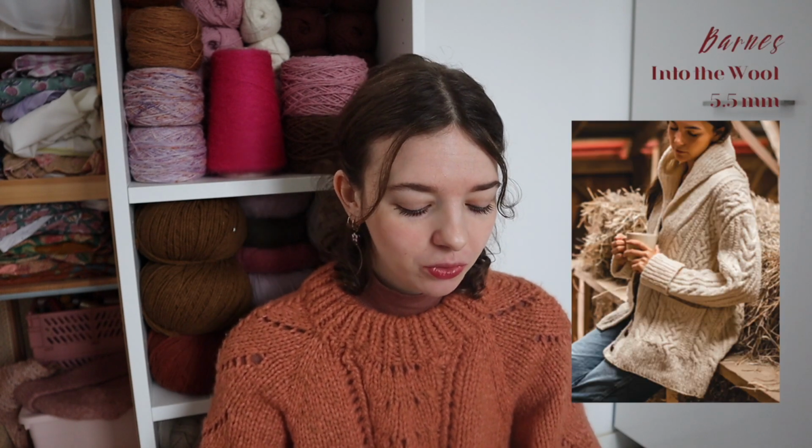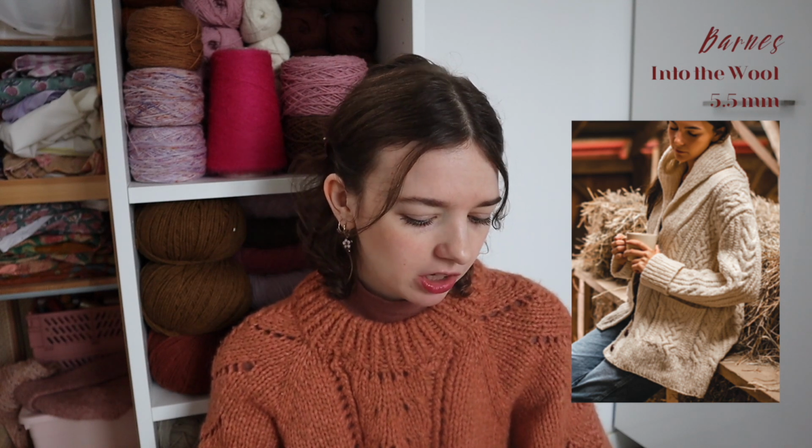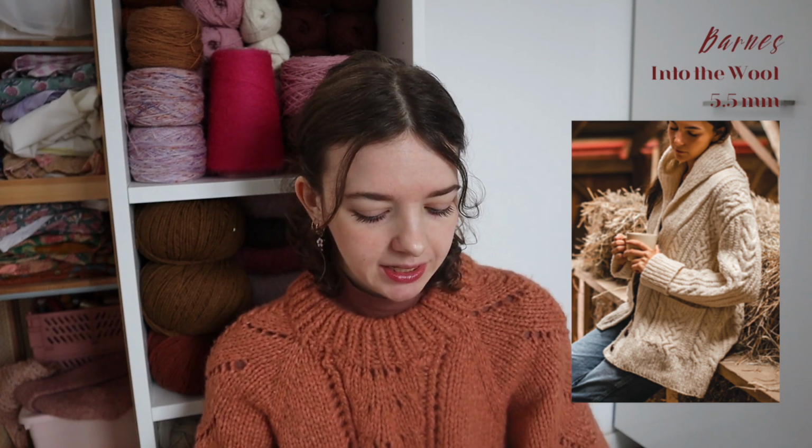Then the final clothing item that I have for this video is one that I feel like is straight out of a vintage knitting booklet or magazine. And it's called the Barnes. It's a beautiful all over cabled cardigan by, I believe her name is Sarah Solomon from Into the Wool. It's an Aran weight cardigan, so it's knit with Aran weight wool on 5.5mm needles.